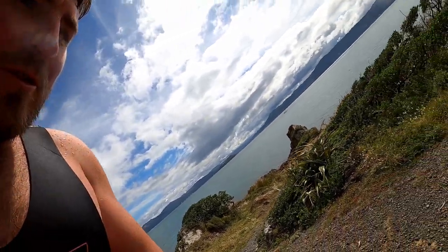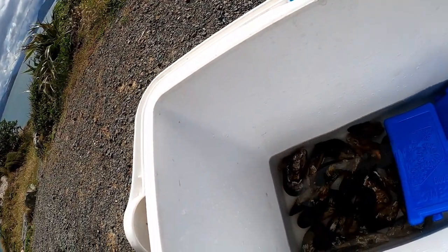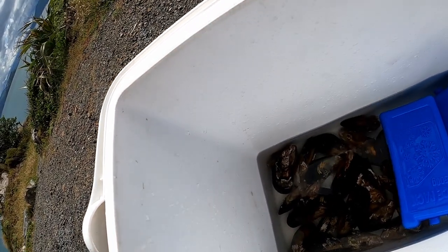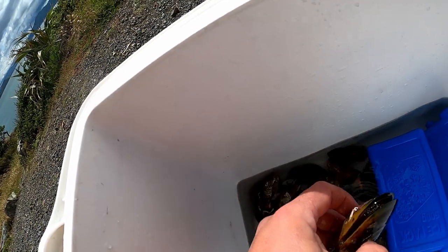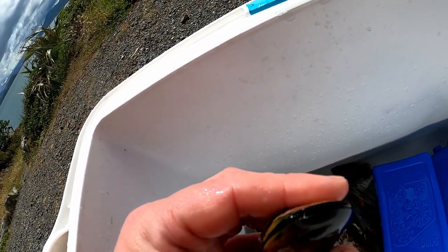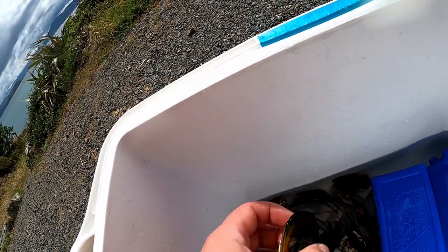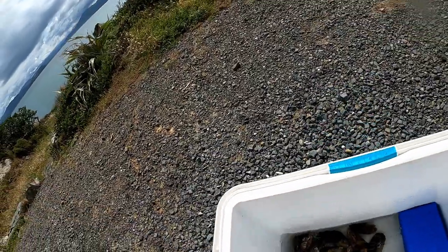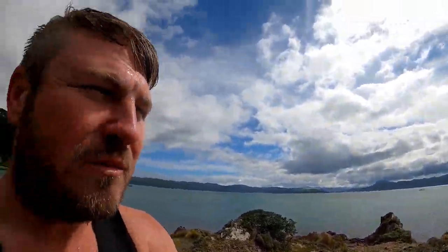Coming back out now, warming up again. We'll just put the mussels into the chilli bin, the ice packs, keep them nice and fresh with salt water. See, they're still opened up. So alive, they close back up again. So close it back up. Yeah. So take them home and cook them up.